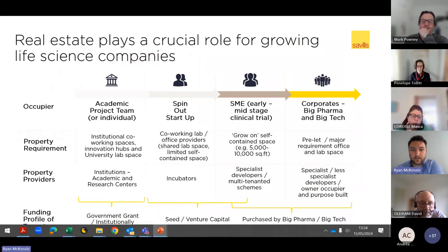So real estate has played a really important part in growing these clusters, and it will continue to play a really important part. But the type of space really needs to be matched with the type of occupier and the phase of development of your market. So obviously in Cambridge and Oxford, there's demand across the spectrum, particularly from corporate, big pharma, and big tech companies. So there's more demand for specialist and self-contained space, and they'll tend to want their own fit out and own design tailored around what they need specifically.